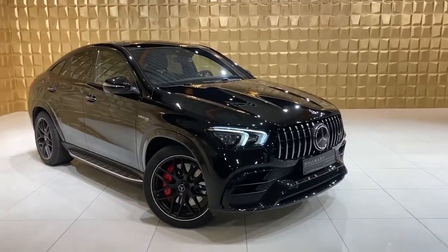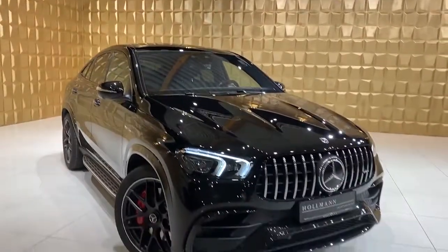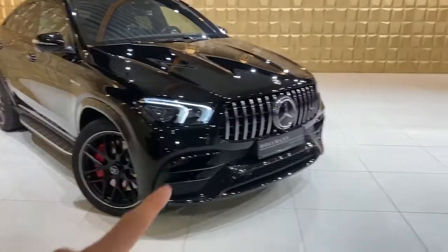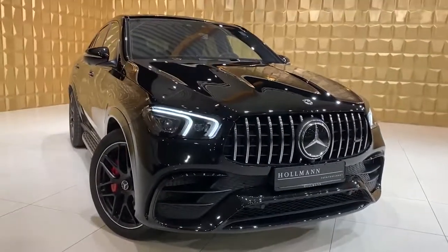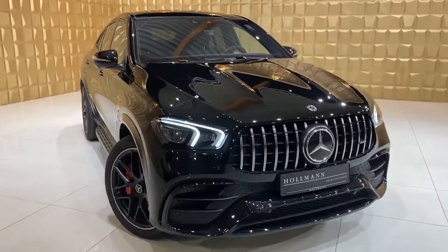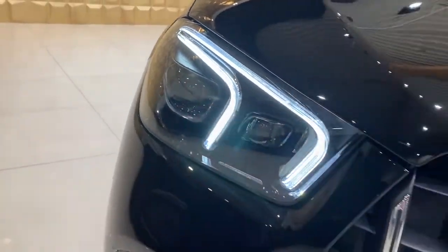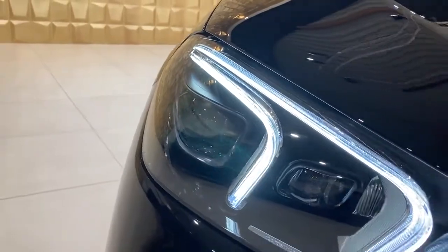Let's just start off with the front of this brutal car. We'll be just doing a quick walk around as we already did one with the white. Let's do this starting with the front. Here we have the brutal GLE63 S front. Let's start here with the headlights. Here we have the multi-beam LED headlights for the GLE specifically.